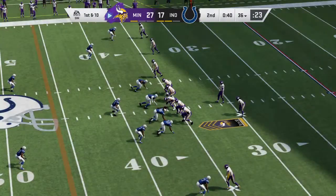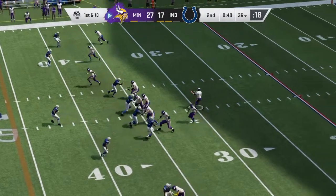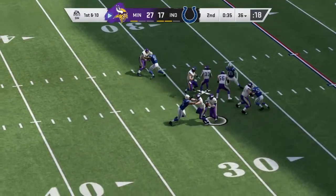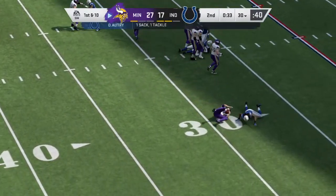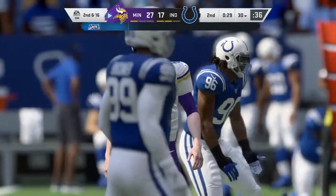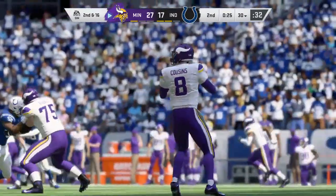So from the 36 now, 1st and 10. From the shotgun, it's Cousins. And the pressure is too much that time as Cousins goes down. That's sacked by the DN, Danico Autry. He was trying to keep his eyes downfield.